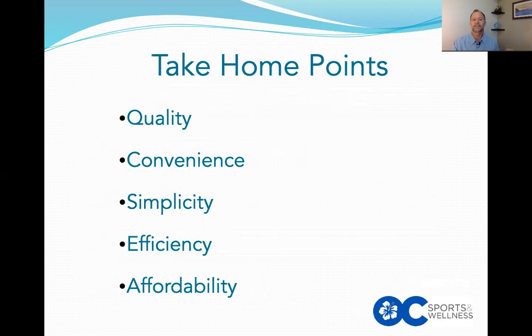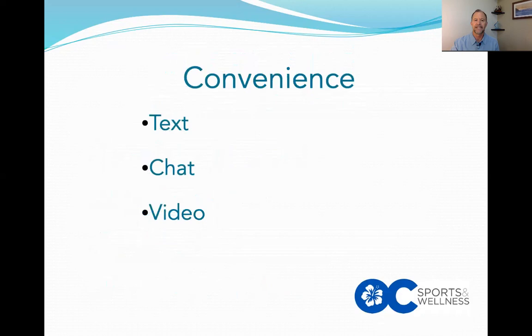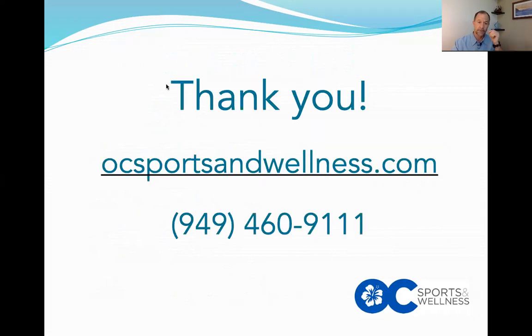Some of the take-home points: emphasizing quality of care, convenience, simplicity, efficiency, and affordability. Quality, you get better care, better communication, and you get better outcomes. Convenience, text, chat, and virtual care visits. Simplicity, one doctor, regardless of the insurance plan, one monthly payment. Less is better.